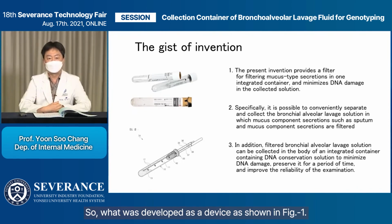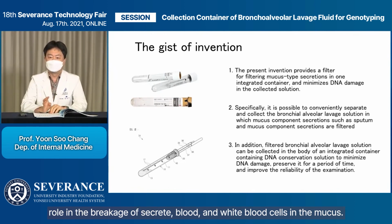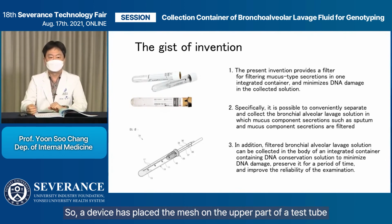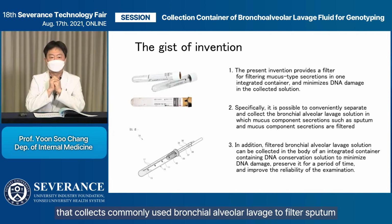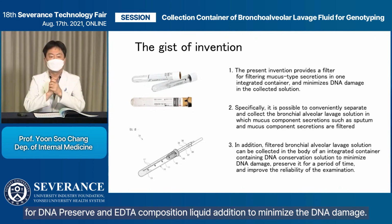So, what was developed as a device, as shown in Figure 1? DNA breakage in bronchoalveolar lavage is caused by secretions, blood, and white blood cells in the mucus. So the device places a mesh on the upper part of a commonly used test tube for collecting bronchoalveolar lavage to filter sputum and various cell components, and the lower part was developed by adding formaldehyde for DNA preservation and an EDTA composition liquid to minimize DNA damage.